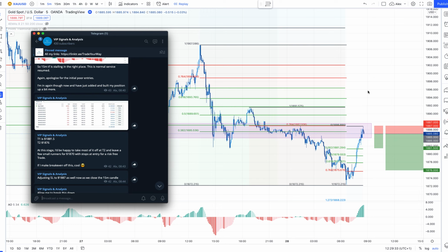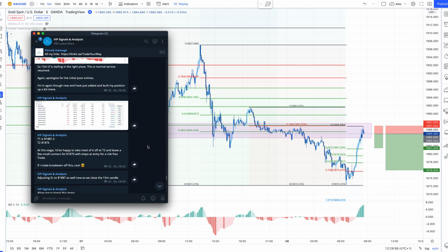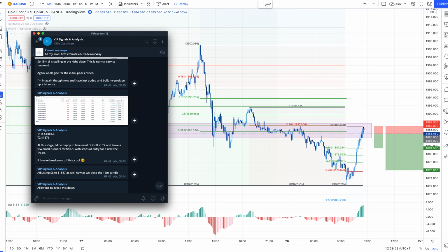up. So that's me trying to compensate as best as I can, and also the fact that I have added positions. So whereas prior it was 1500, this time it's 2250 risk. So we've added another half. Whereas before it's 15, I've added another 7.5, half of what I was trading prior, because I thought, well, this is it. This is a do or die moment.